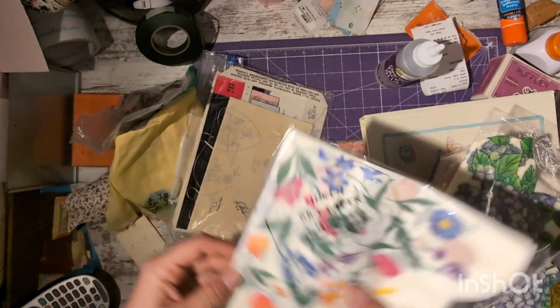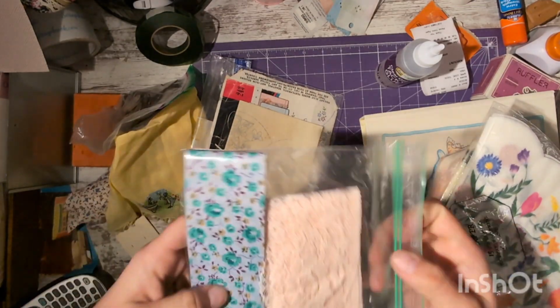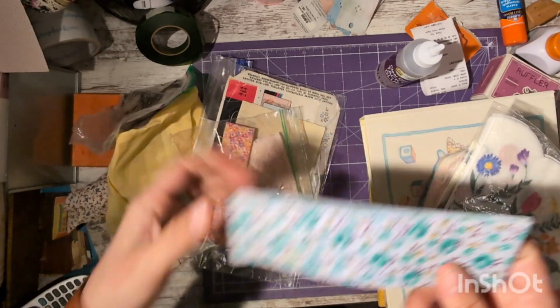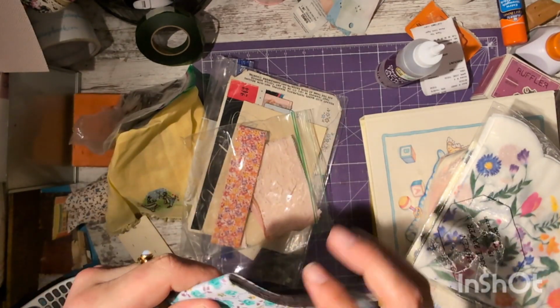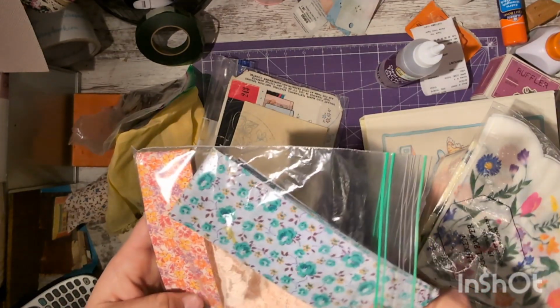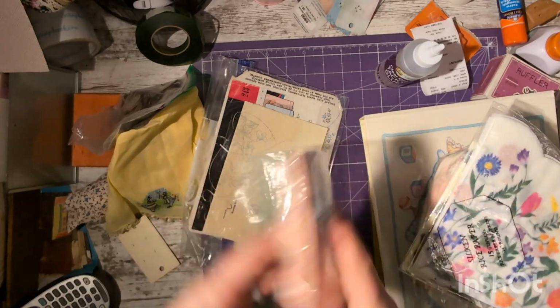So, silken rice paper. I got this mostly because of this. I think it's just fabric trim. But I love, love, love the colors. Purple and like turquoise. Turquoise is my favorite. If you have seen my shed door, the darker color is pretty much the color of my shed door.